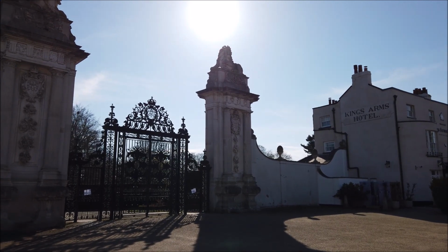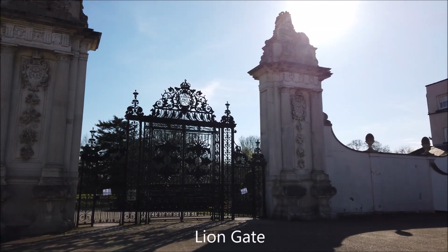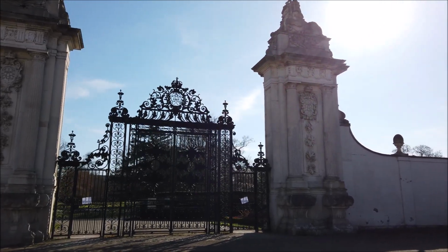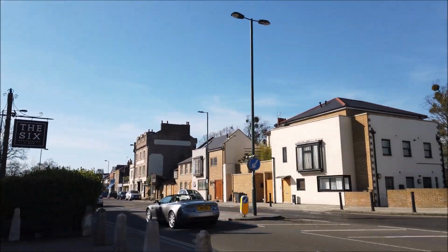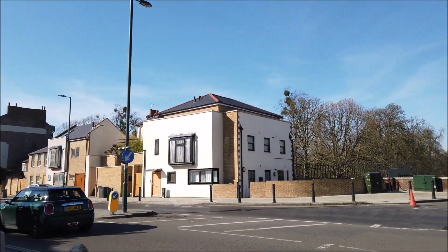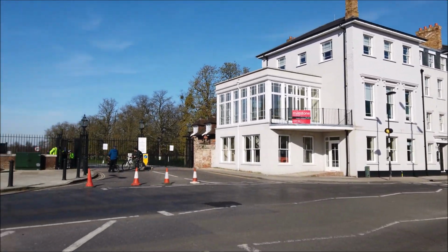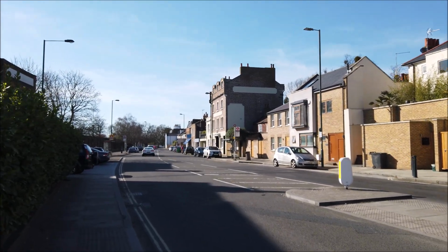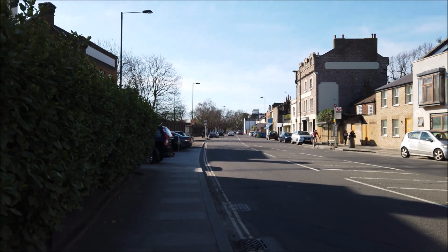Right, so there's one of the gates. I don't think you can normally take that. I'm not sure if you can normally. Looks like you probably can. That's one of the gates into the gardens at Hampton Court. Just minorly adjust the Osmo. So everybody doing their social distancing. So we're on the less sunny side of the street here, but this is the side for Hampton Court Palace.